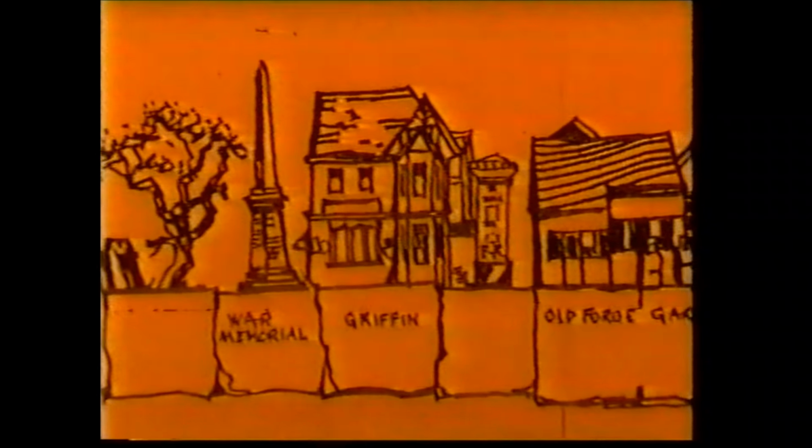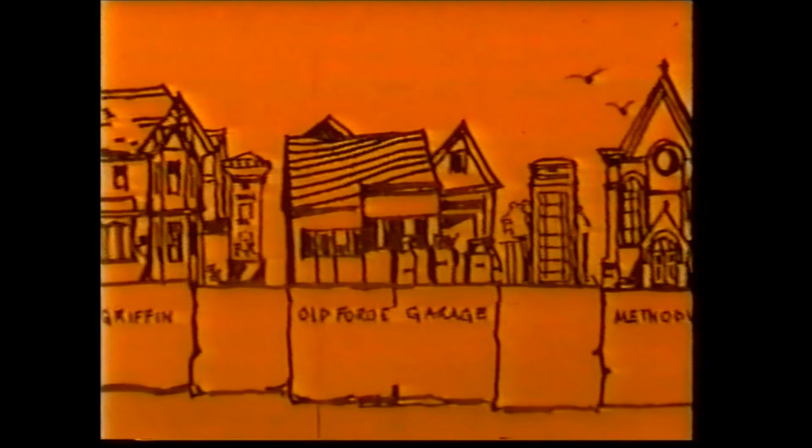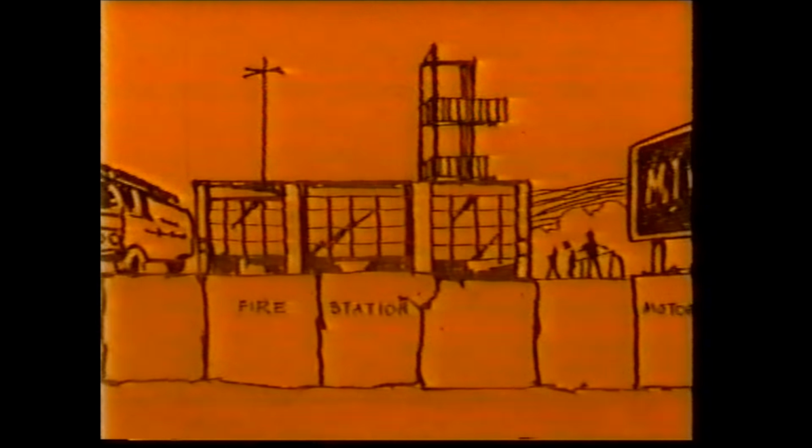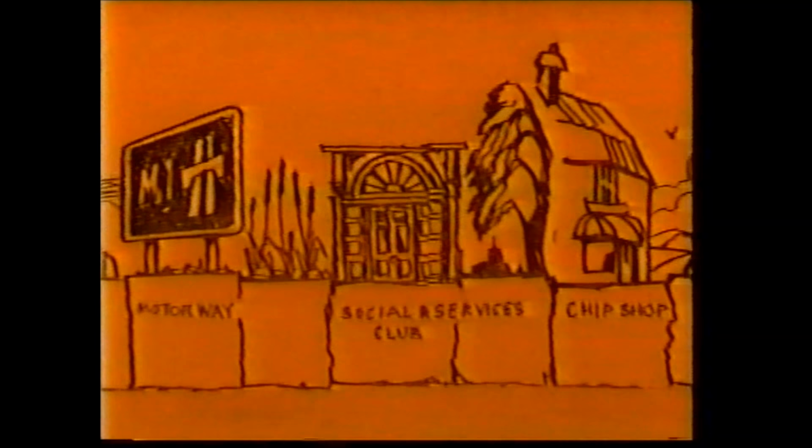This video is a map of Toddington. Not a map in the conventional sense, but the sort of map of a place which we all carry in our memory. A collection of pictures or scenes loosely connected.